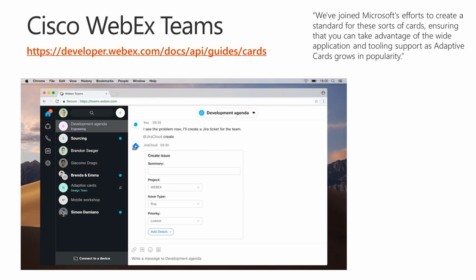Everyone had their own flavor, and we're in that world in the card ecosystem. Everyone's got their own proprietary card format. This is a great step towards validating that there is a need for a standardized card format that's open source, that anyone can use, including this product, which by all intents and purposes is a competitor to Microsoft Teams. But we see the shared benefit for both of our products to evolve this world forward. So I thought that was really cool. You can check it out at this URL, or just search for Cisco WebEx Teams and Adaptive Cards. I was really excited about that.